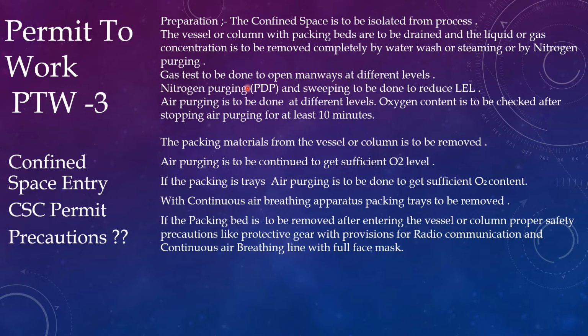Until that, we have to do the nitrogen purging, depressurization, followed by sweeping until we get the required LEL and other required levels. After that, when everything is less than our desired value, then we can go for air purging at different levels.